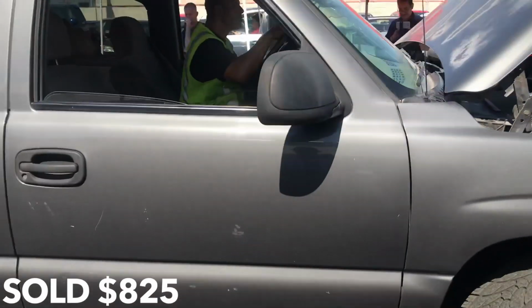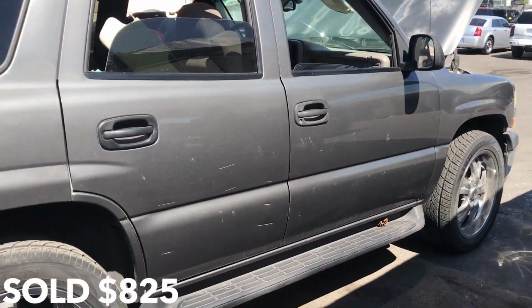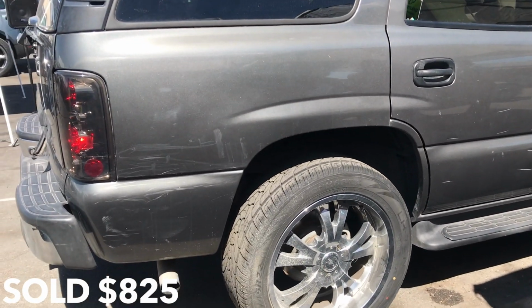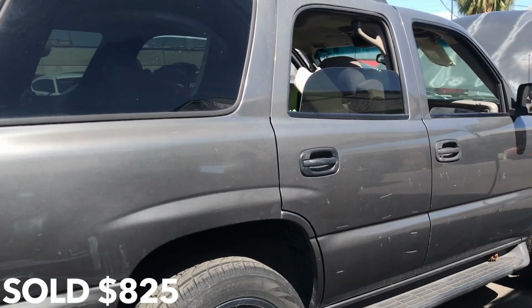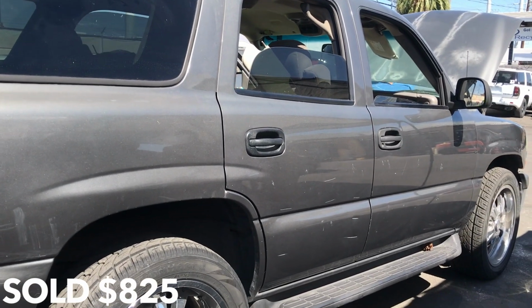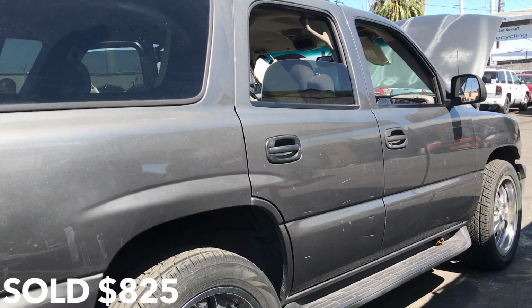Those rims all the way around? They are. The rims are around. 2002 Chevy Tahoe. I can tell you why they towed it. 8 1/4 now. Half. All in? All done? Sold, 8 1/4.